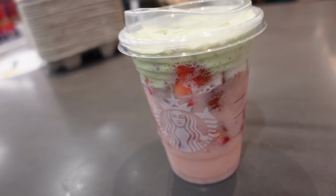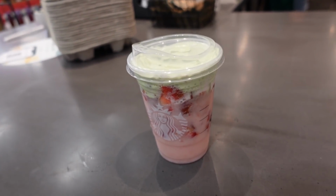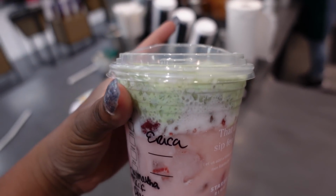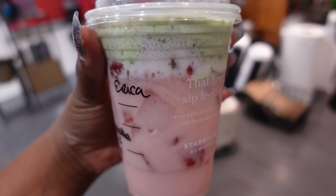Like, as you can see, I only got a grande because usually I get venti, but I didn't know if I would even like it, especially since I was just copying off somebody. But it wouldn't be the first time that I saw somebody else get something in line and I was like, I need to have the same thing because they look so happy. But I don't know. It's so pretty.